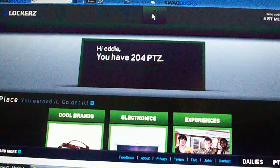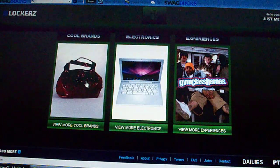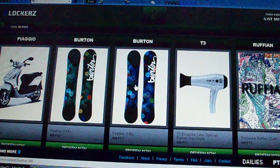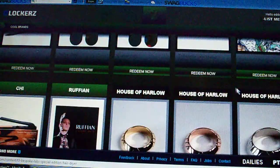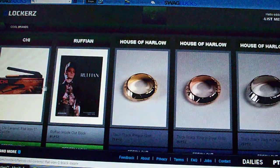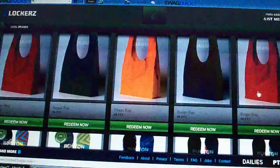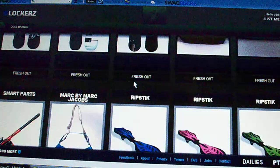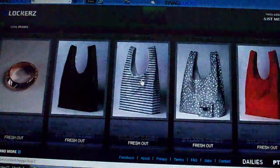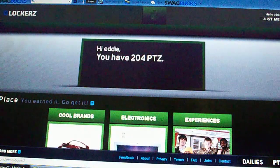I'm going to just show you what is still left on Lockerz Redeem Store a day after they restocked it. We'll start with cool brands. They got the scooter, some snowboards, a hairdryer, an exclusive scarf, another hair thing, see a bag. A lot of bags, and that looks like it. Yep. Next we'll look at the cool brands.